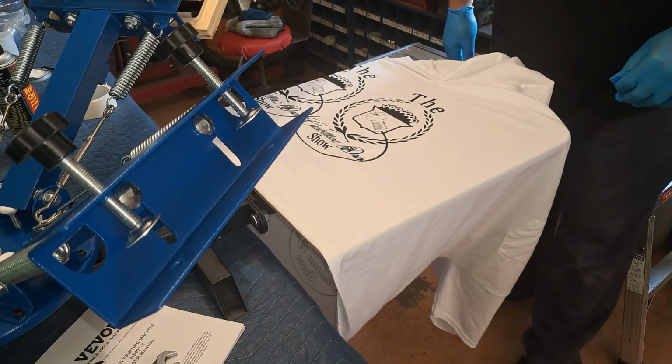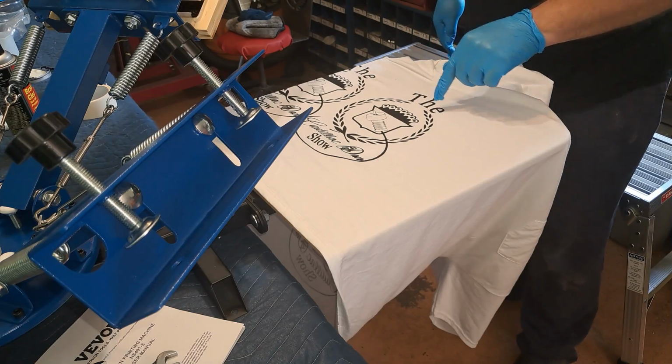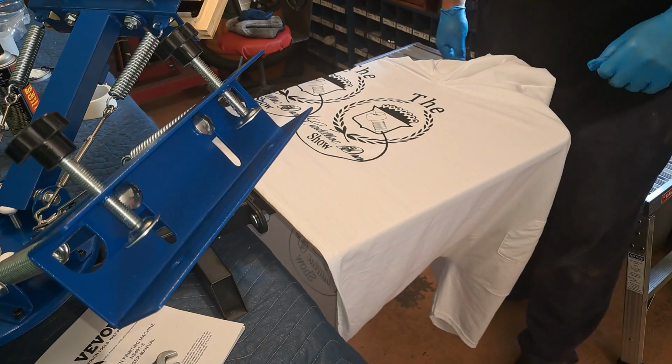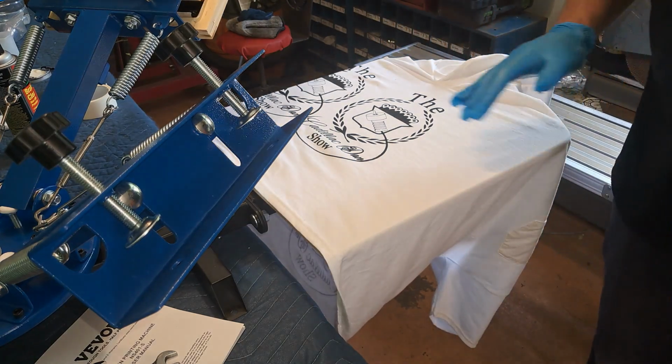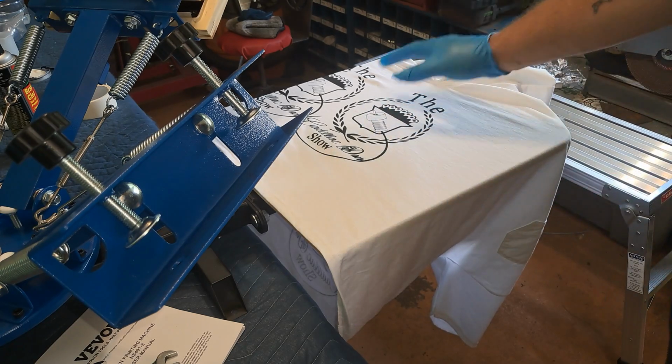Same result. So either way, it's working good. We are getting the same defect spot, so that definitely is in the screen itself. Like I said, learning, not bad. I'm pretty happy. I mean, really, in all honesty, that's not terrible for definitely an at-home job. But we can only go up from here. That's a really good start.